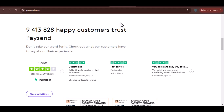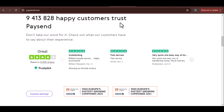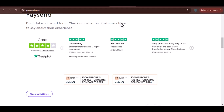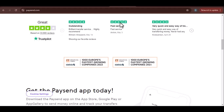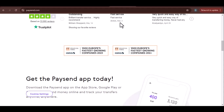While Paysend claims to offer competitive exchange rates, it's important to compare them to the mid-market rate. The difference between the rate Paysend offers and the mid-market rate is known as the exchange rate spread. Hidden fees. Be on the lookout for any hidden fees that might be associated with Paysend transfers. This could include fees for currency conversions, account maintenance, or other services.